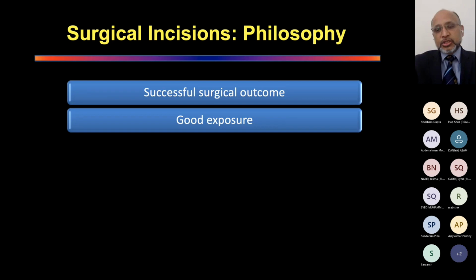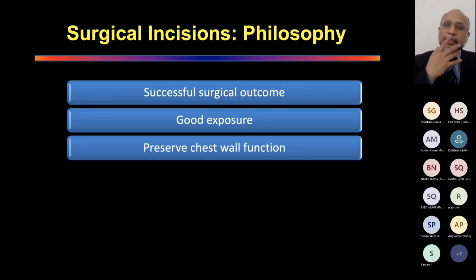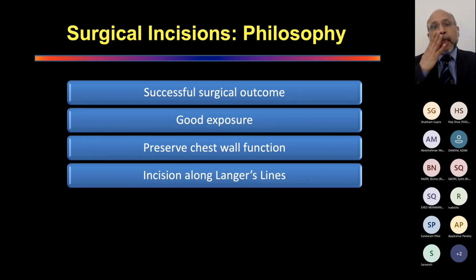When you make a surgical incision, you want good exposure. You want good exposure to the front of the lungs. You want good exposure to the back of the lungs. You want good exposure to the top of the hilum, and you want good exposure to the bottom of the hilum. Okay, that's very important. In addition to that, you want to cut the muscles and suture them back in such a way that you preserve the chest wall function. You don't want to lose the chest wall function because it adds value to the postoperative recovery of the patient.